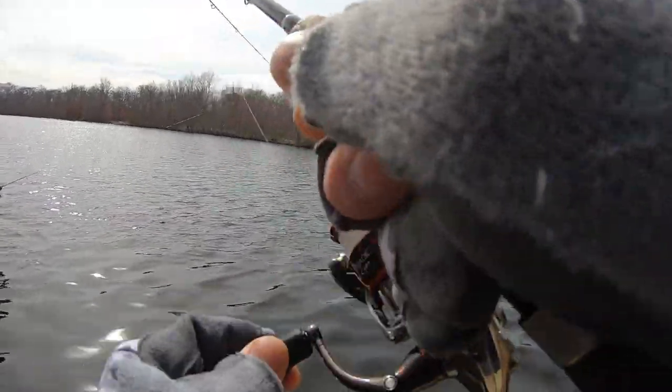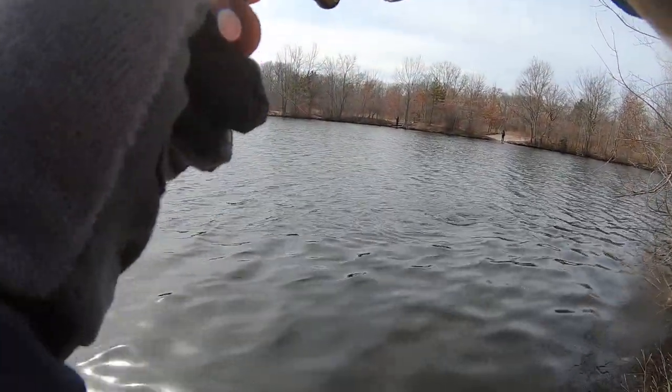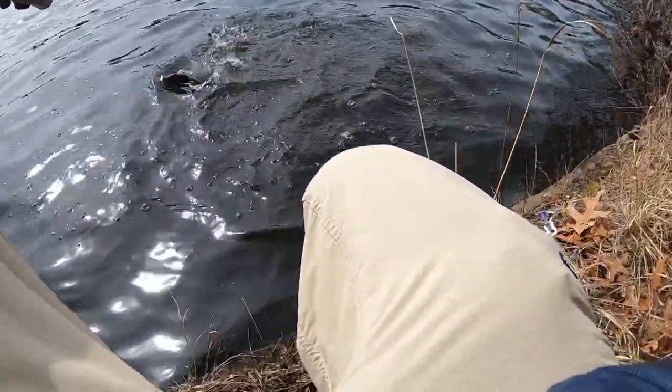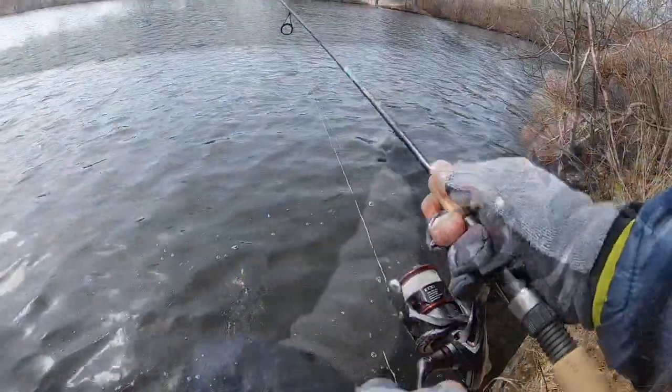Another big guy. Feels like it. Oh wow, he's really pulling drag. It's awesome. God, these are all really nice, a lot of these. Definitely the prettiest fish around. There he goes. Just get them on.